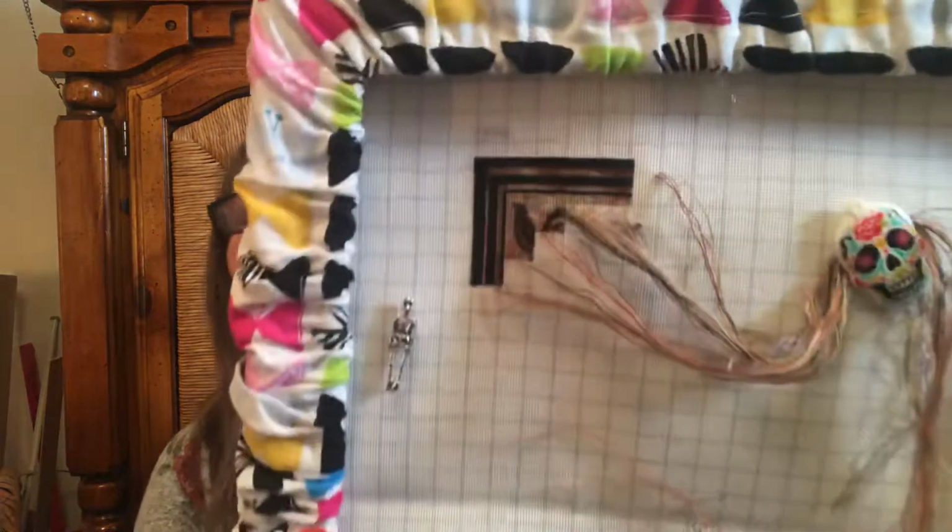So what I'm thinking about tonight, while we're sitting here for the trick-or-treaters, is this one is going to be coming out, and I will be stitching on this tonight, I think. I'm not sure, but I think that's the one I'm going to work on tonight.